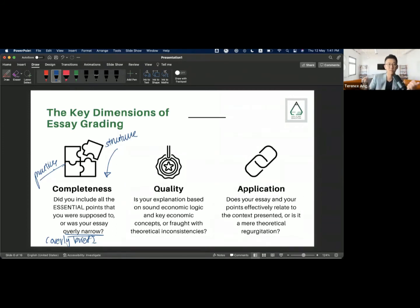So earlier I mentioned, if you're in the C and D range and you are able to pass, it means that you know enough econs such that even if you just plug in any of those few points and write, you will probably hit enough marking points to get a complete enough essay to pass. But if you are failing, that means you either completely don't know what the essay is about or you don't remember enough content to even have a chance to pass. So completeness is number one.